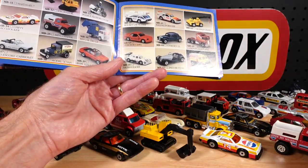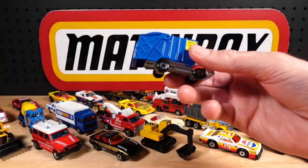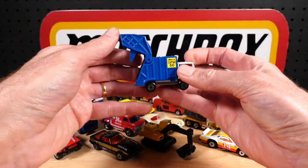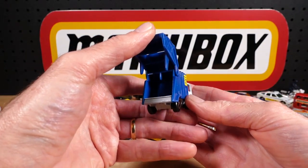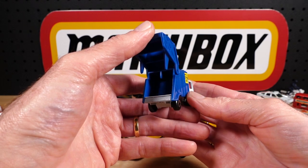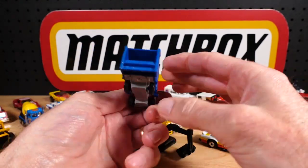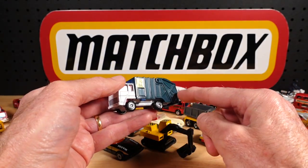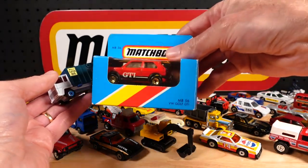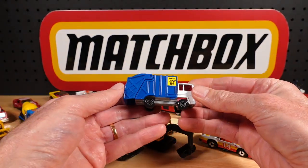Who's next? The refuse truck at number 36. So many opening parts and things on this. It's so cool. You see the switch on the side there. Actually shoves the garbage out the back when it's full. Hopefully in the right spot. Even blue gets UV damage. This was clearly in a window box like this. Facing the wrong way.